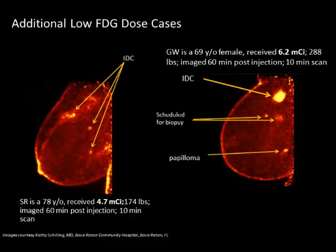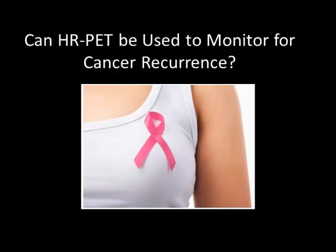These are other ladies that have had 4 and 5 millicurie doses. You can clearly see that we're seeing the images, we're seeing the cancers that are only 2 millimeters in size with very simple, clear images, including a papilloma, which I said if we did delayed imaging would wash out and go away. So we'd clearly be able to see that.